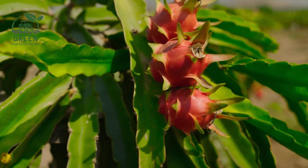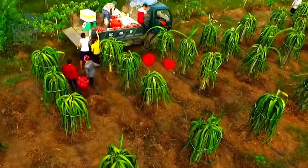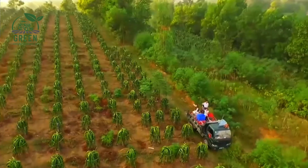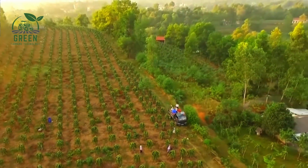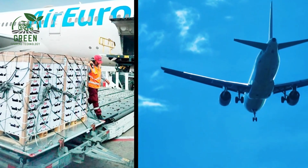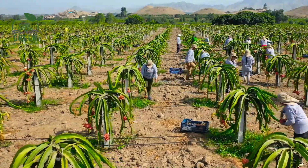After harvesting, dragon fruits are carefully packed into boxes or crates. These containers are designed to protect the delicate fruits during transportation. The boxes are then loaded onto trucks or other vehicles that are specially equipped to maintain the right temperature and humidity levels. This helps keep the fruits fresh and prevents them from spoiling.